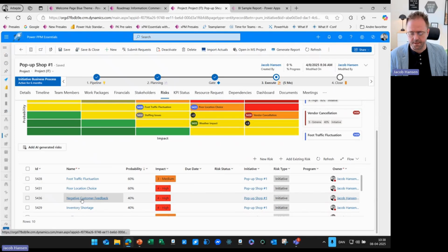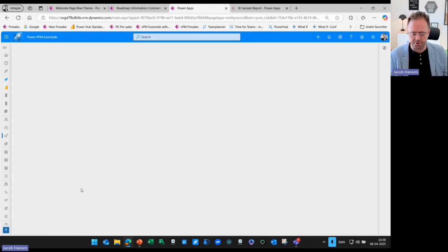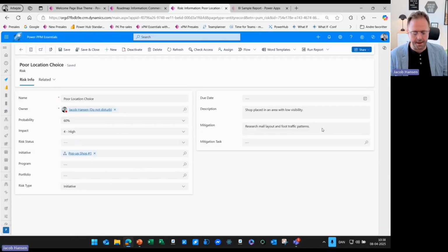So here you see negative feedback, poor location choice. If I open up poor location choice, then AI has also come up with a small mitigation proposal: research small layout and foot traffic patterns. Okay, so this could help me mitigate this risk.